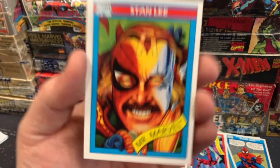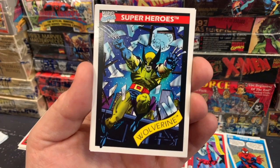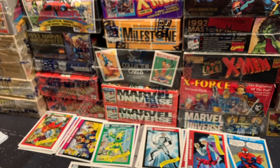But right now, our plan is just to send all these cards in, all the Stan Lee cards, because they're great. And even the Wolverine. People love Wolverine. So we'll probably be sending that one in too.